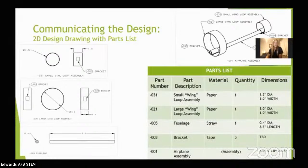So the parts list is a place for a lot of information to go. It's a table. It has the part number, so you give each of these parts a number so that you can stay organized. By way of tradition, a lot of assemblies have part numbers that end with one. So your airplane assembly is 001, and that's the entire plane. And then you have your small wing loop and your large wing loop, which you are calling an assembly, because as you'll notice, they also have brackets on them. So in essence, you have a couple of parts put together, so you call them an assembly.